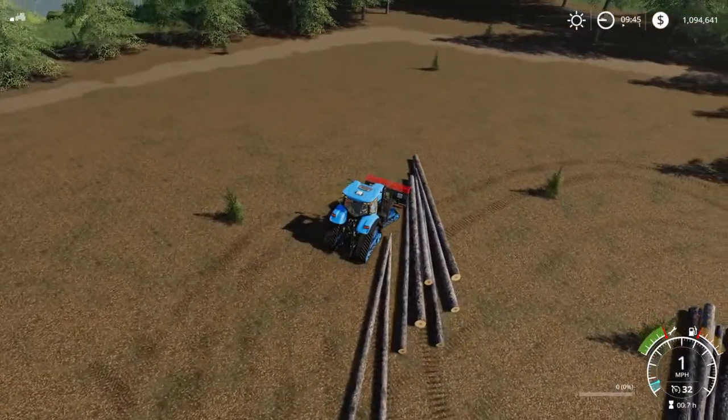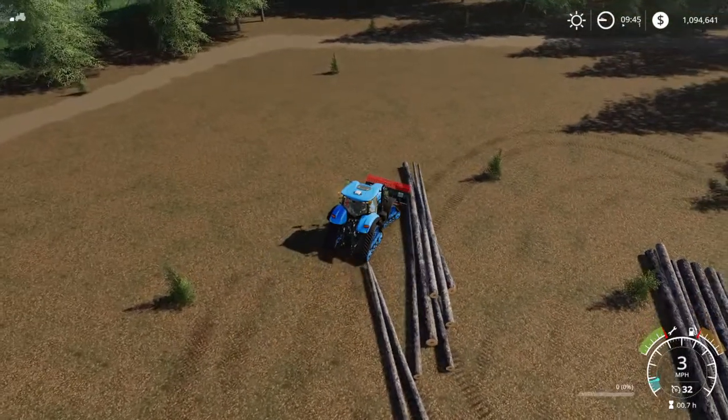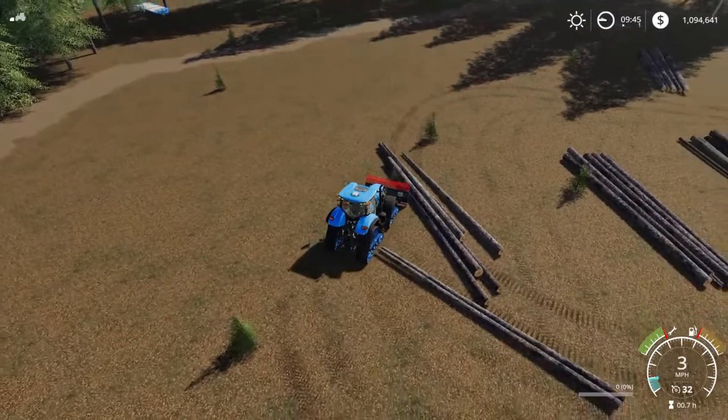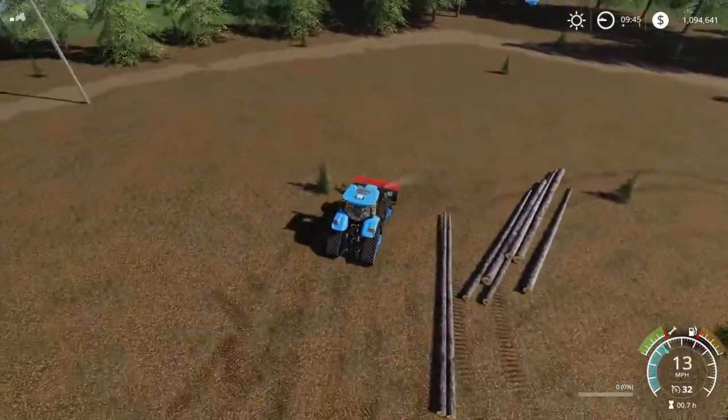Alright, so I'm just going to turn this bit, and then I'll square up the whole stack together. Just gotta not get caught in the blade again.